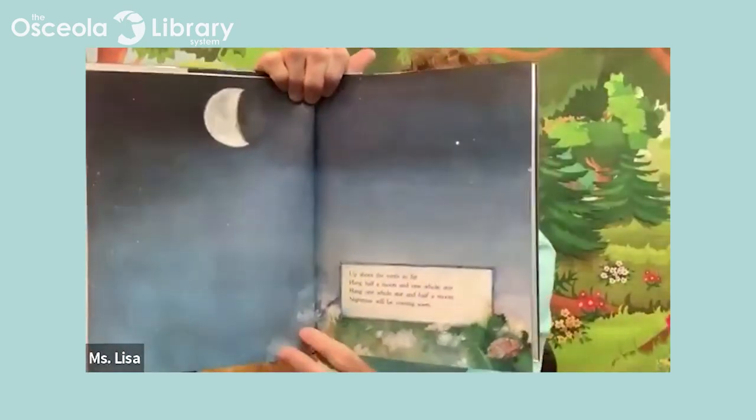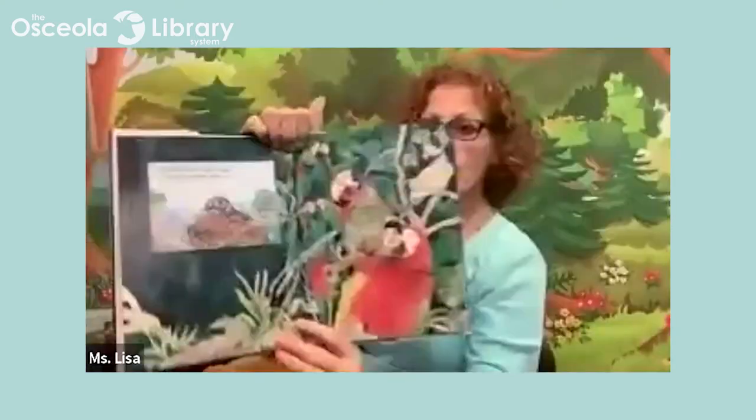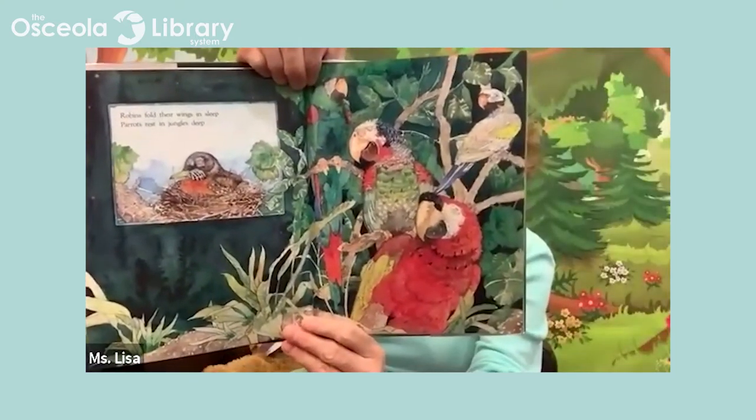All right. Half a Moon and One Whole Star. Oh, what a neat title for a book. Up above, the earth so far, hang half a moon and one whole star. Hang one whole star and half a moon. Nighttime will be coming soon. Ooh, robins fold their wings in sleep. Parrots rest in jungles deep. Look at those pretty birds.